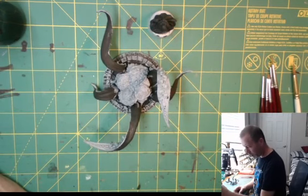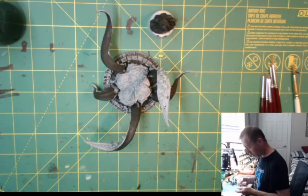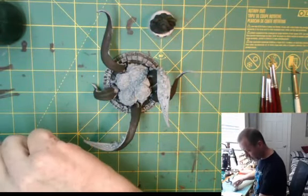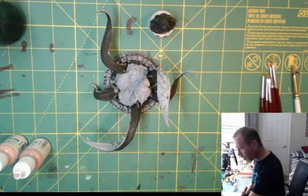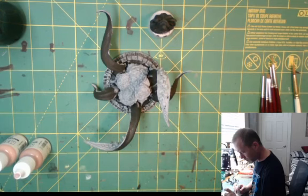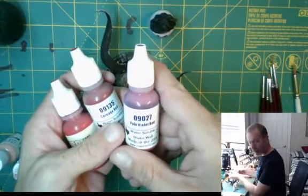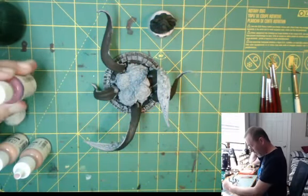And to do that, I'm just going to pick out a couple of colors that I think are going to do it justice. I'm going to start with some flesh tones. I'm going to use Rosy Shadow and Rosy Skin. And then I'm also going to use a little bit of pale violet red, carnage red, and fresh blood. So those will be the colors that I'm going to be using on the brain.